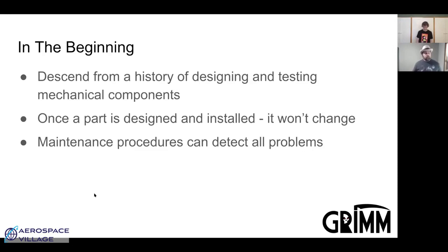But it's really designed around this concept that once you make a part, it behaves in some sort of defined way that doesn't change. Once you design it, do all the fairly rigorous testing that they do in the aerospace industry, and install it, it will change in ways that are defined essentially by the physics of the situation: stresses on metal, opening and closing of latches, things that have a defined physical characteristic. And you can define maintenance procedures that will detect all of these potential issues on the airplane. The maintenance procedures are defined to replace things that you need to replace periodically.